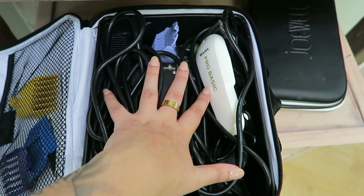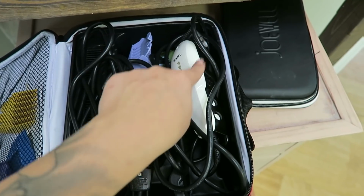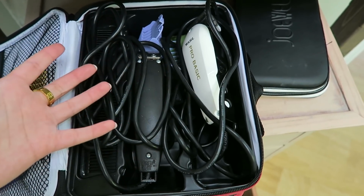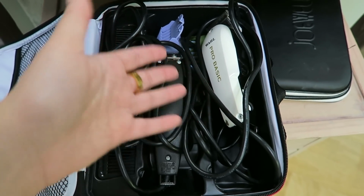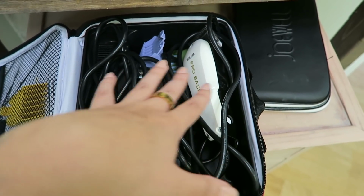So again, I really don't do men's haircuts very often. I would love to get wireless clippers, but I just don't do men's haircuts, like, ever. So it's not worth it for me to invest in something different. Because again, the ones I got from beauty school work just fine.